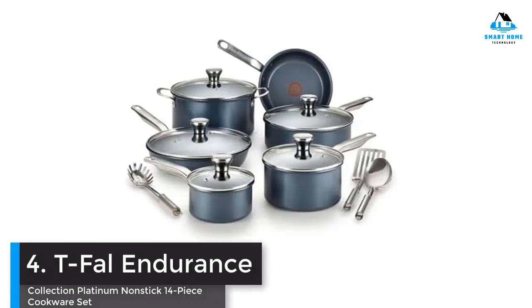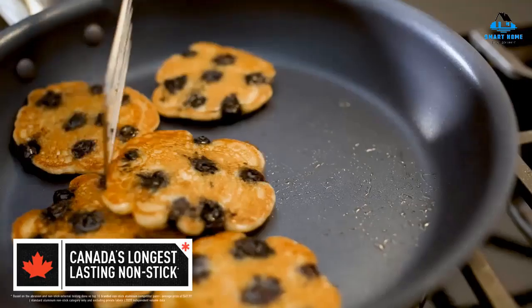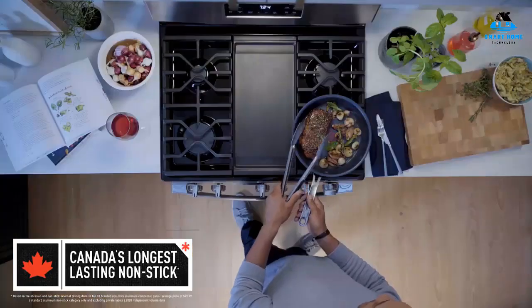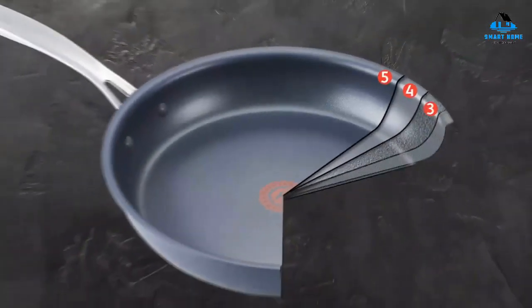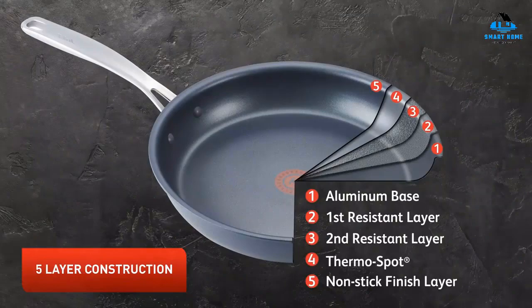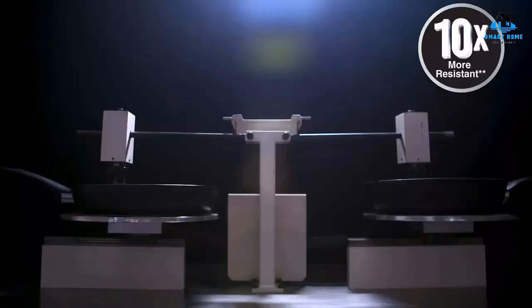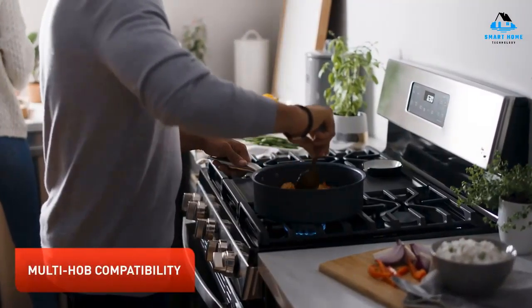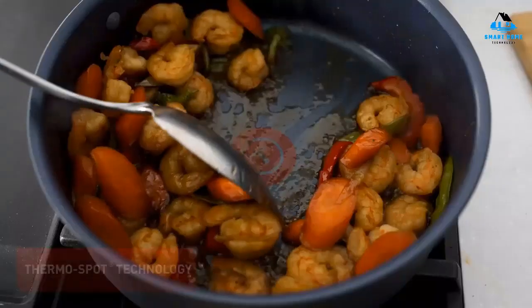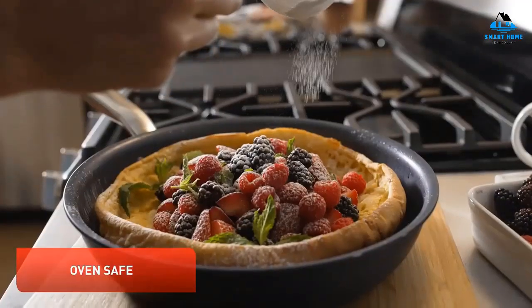Number 4. T-Fal Endurance Collection Platinum Nonstick 14-piece cookware set. It's hard to beat the price on the T-Fal Endurance Platinum Nonstick 14-piece set, which also met our performance expectations. The pans did tend to get hotter faster than other sets we tested, so you need to be careful when using them over medium-high heat. This set is a little heavy, and we didn't love the tall buttons on top of the glass lids, which made them hard to store. The handles get hotter, too, so be sure to have a set of oven mitts ready.